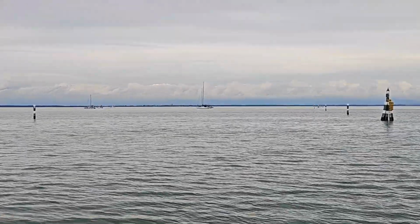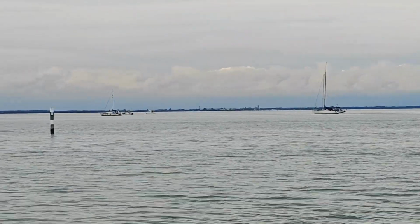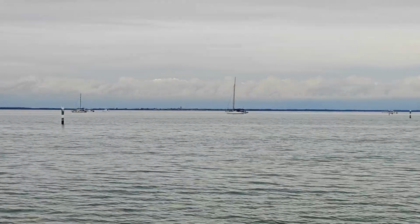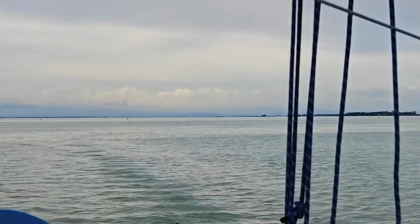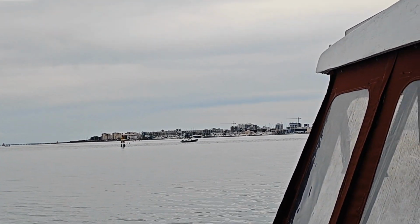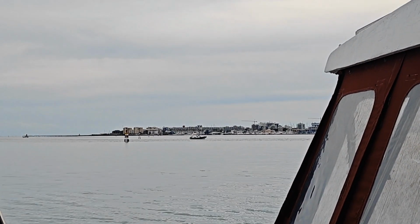So aside from mosquitoes, it was actually a really nice place to anchor. It's very calm, it's very shallow, so it was very easy to get good holding. And we took our dinghy into the town over there, and the town was really very nice. But yeah, don't recommend it during mosquito season.